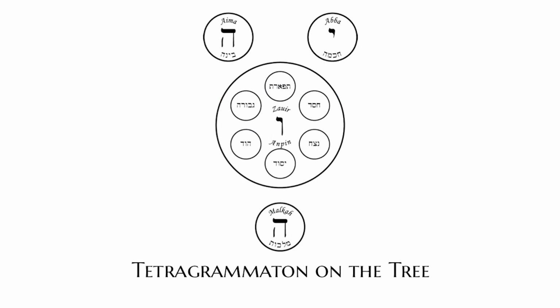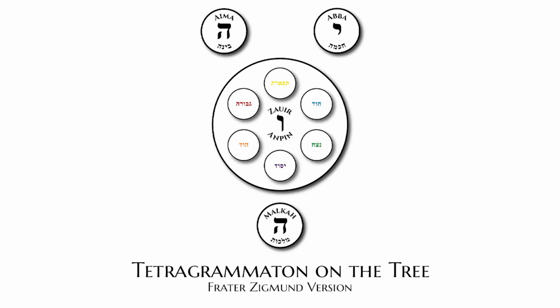Let's move on. The next diagram is the Tetragrammaton on the tree. Here we see the 4 letters of the Tetragrammaton placed on the Sephirot. You'll see there's only 9 Sephirot listed here, not 10. Maybe a little mystery there. And here's my version with the colors in there. It was a little weird trying to get colors for the spheres because it didn't really make sense as to what the bigger sphere should be, what color that should be. So I just stuck with the colors on the Sephirot and kept it pretty simple for the 3 on the outside, the Chokmah, Binah, and Malkut.